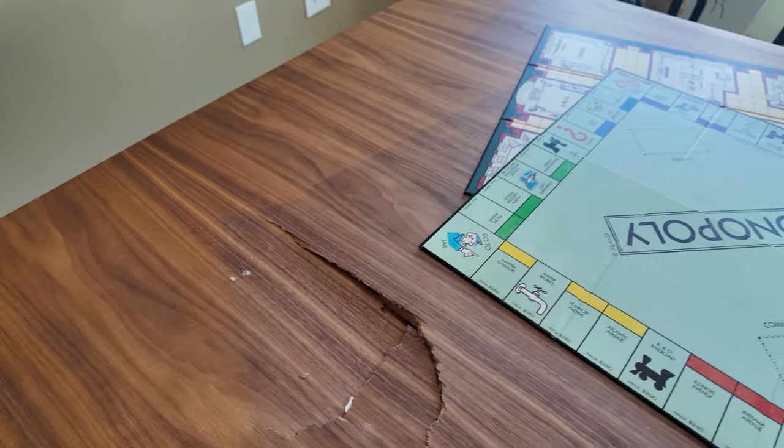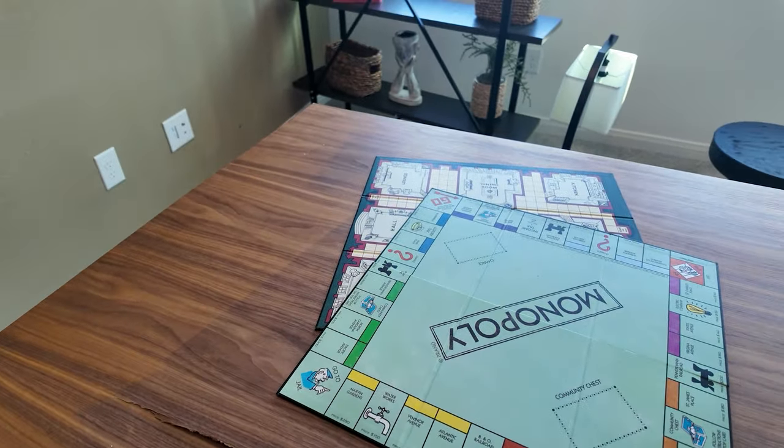I don't know what happened to the table here, but there's a Monopoly board out. So we can only assume that it got a little heated at the Monopoly game. I know it gets heated in my family, which is why we don't play.